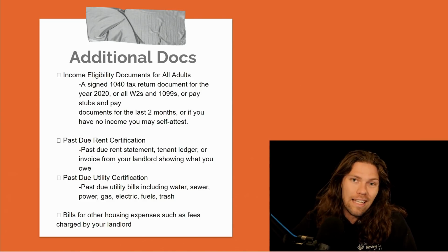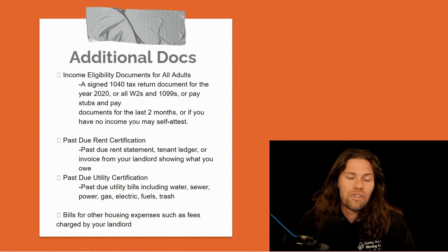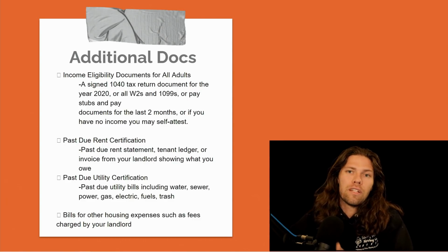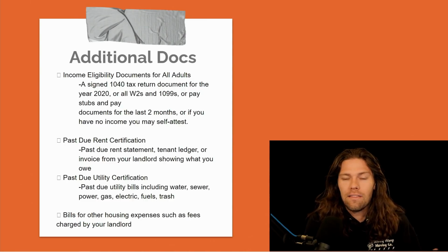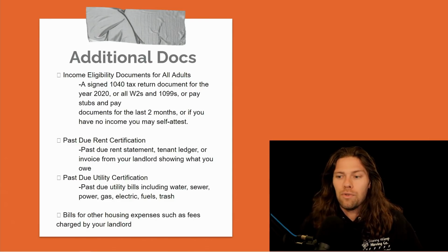You also need some kind of past due rent certification. So you can either just get this from your landlord if you haven't received one, some kind of tenant ledger, or just an invoice. Something simple from your landlord saying that, hey, you, the renter, owes back due rent, and then you're eligible for the back due rent criteria.